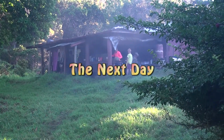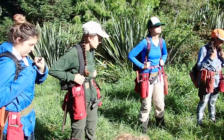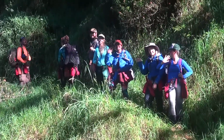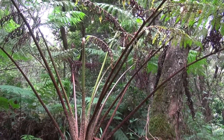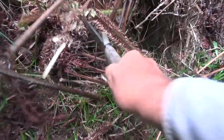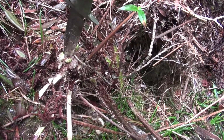Waialae Cabin, early in the morning, everybody's getting ready to either go hunting or fishing or go and pull plants. This is another Australian tree fern. These are invasive to the Hawaiian forest, and these are the ones that we eradicate. We get rid of them, we chop them down. And that's one Australian tree fern that won't be growing anymore.